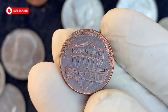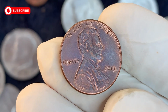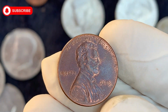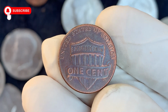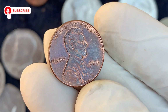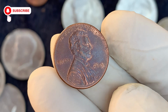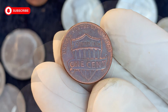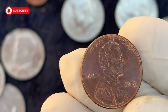The metallurgy of the 2015 cent also deserves mention. Unlike the solid copper 1961 penny we discussed earlier, the 2015 cent consists of a copper-plated zinc composition, 97.5% zinc, 2.5% copper, that was introduced in 1982 as a cost-saving measure. This composition makes these cents much lighter than their copper predecessors. If you hold a pre-1982 cent in one hand and a 2015 cent in the other, the weight difference is immediately noticeable. This lighter composition also affects how the coins wear over time, with modern zinc cents often showing more significant wear after shorter periods in circulation.